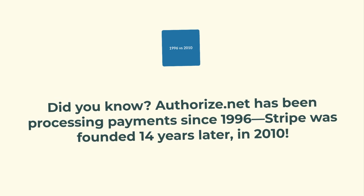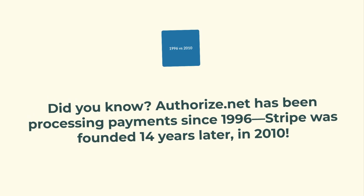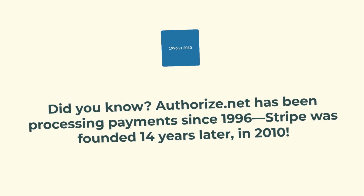Random fact break. Did you know Authorize.net has been in the payments game since 1996? That's ancient compared to Stripe, which only popped up in 2010. Kind of wild, right? Shows just how long Authorize.net's been serving up transactions.